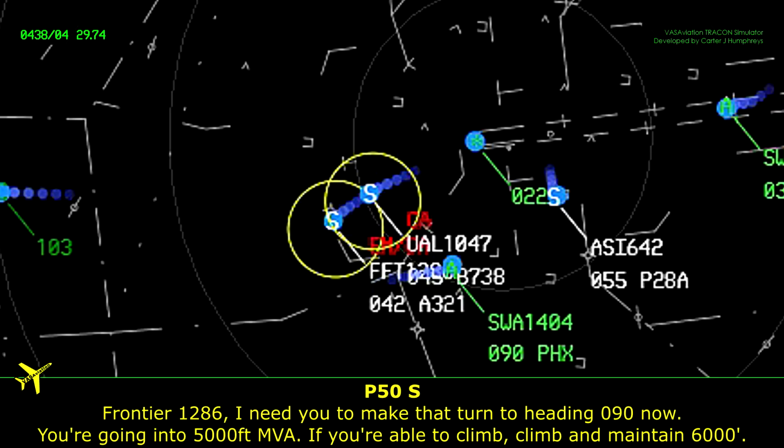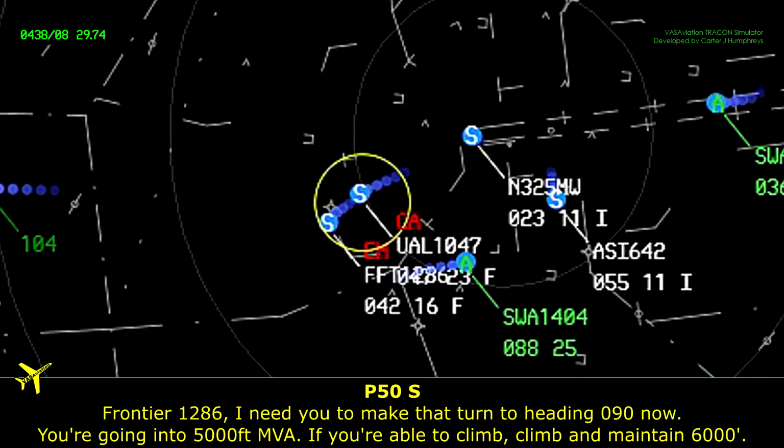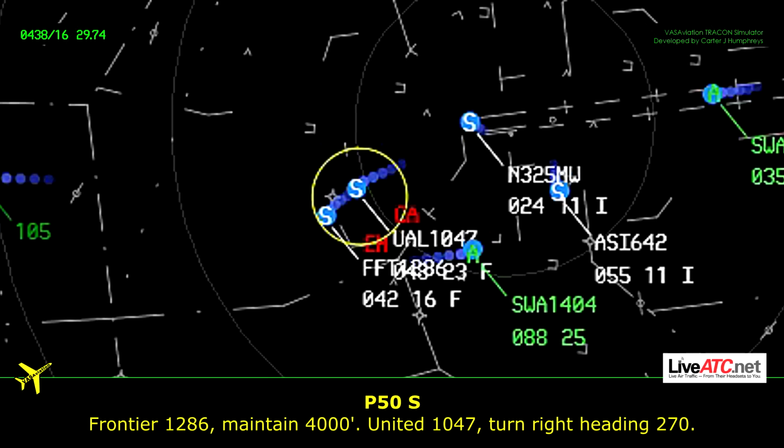Frontier 1286, I need you to make that turn heading 090 now. You're going into 5,000 foot MVA. If you're able, climb and maintain 6,000. We'll go up to 6,000, we'll let you know. We're not able right now, Frontier 1286.